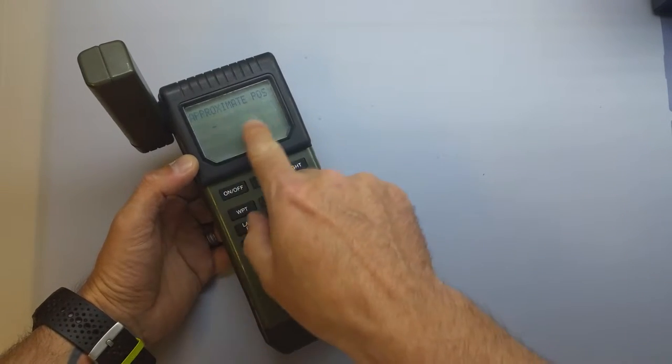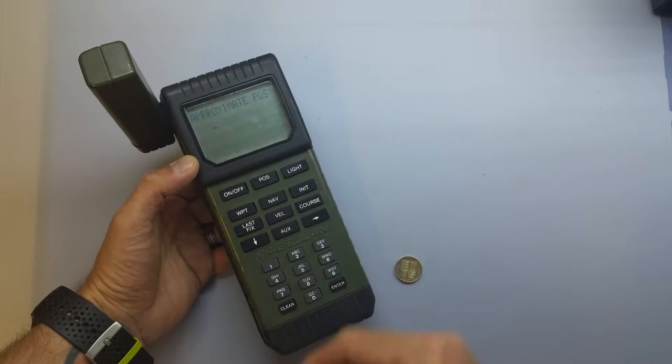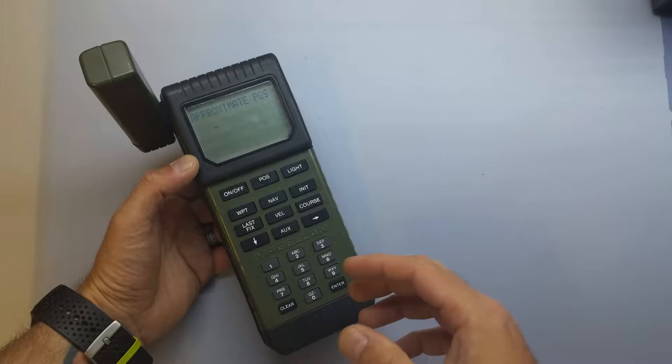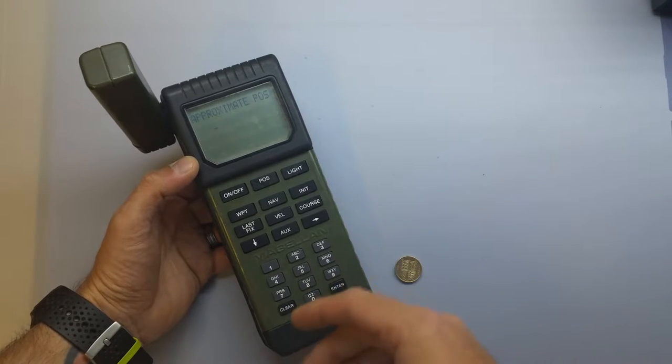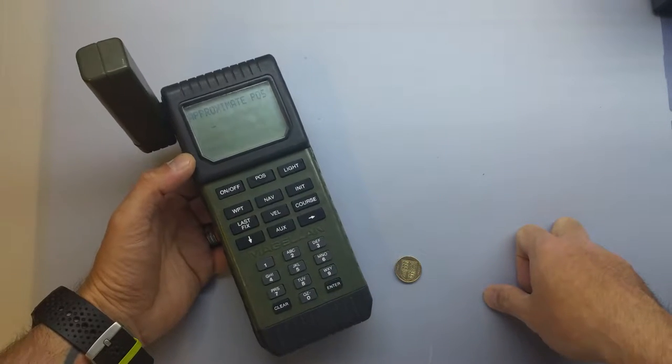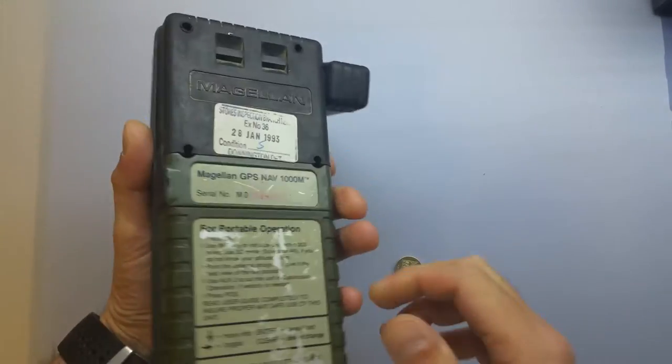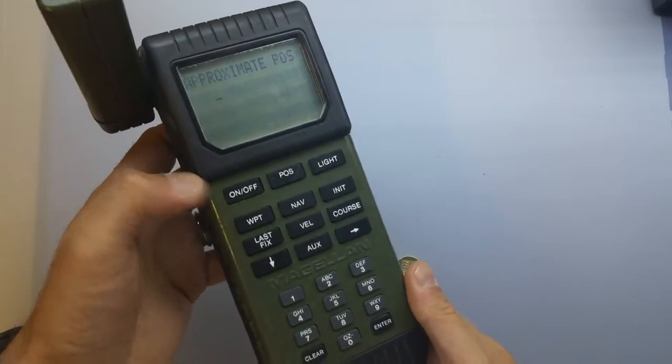I can get it past this. I have put in a reference before. But yeah, it just won't pick up the satellites, purely because of that year 2000 issue. So yeah, fairly robust, fairly heavy. I suppose now we'll just take it apart.